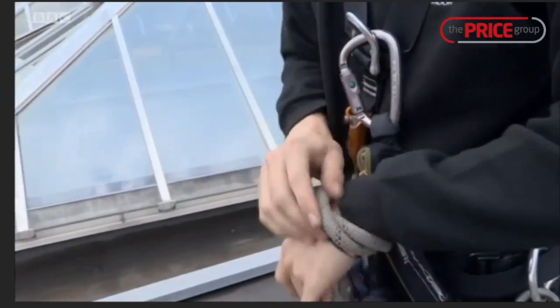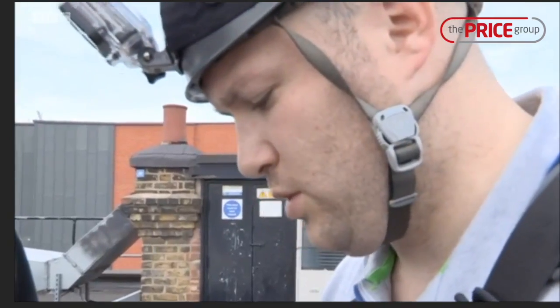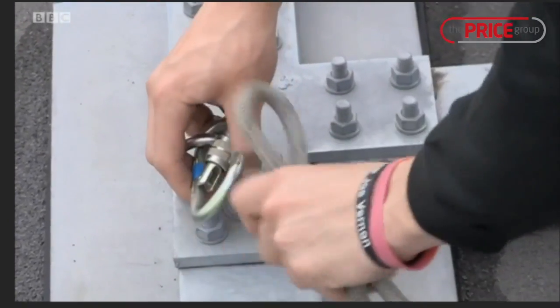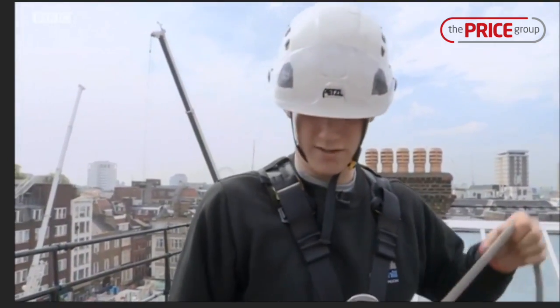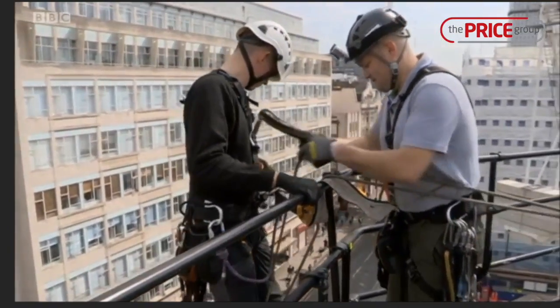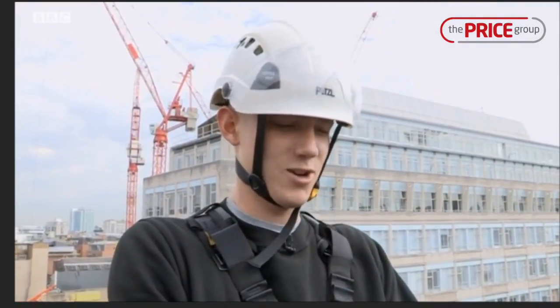He's tying the ropes that will take his weight once he's hanging over the edge of the building. Make this loop shorter, but between the 2 eights, yeah? Where you had the other 8. Look like you're shaking a little bit now. Excited, looking forward to going over the edge. Doing some window cleaning. Down on the ground, Craig is also waiting for Sean to get on with the job. When we do this bit and go over the edge, the adrenaline kicks in, and it's great.